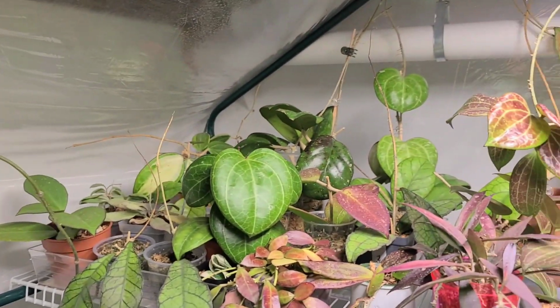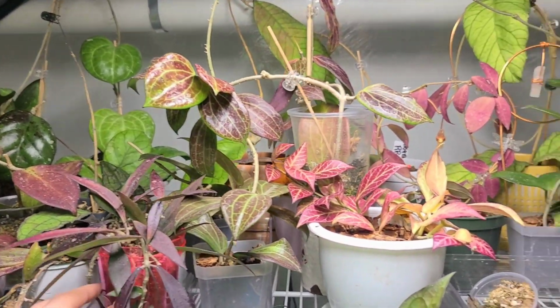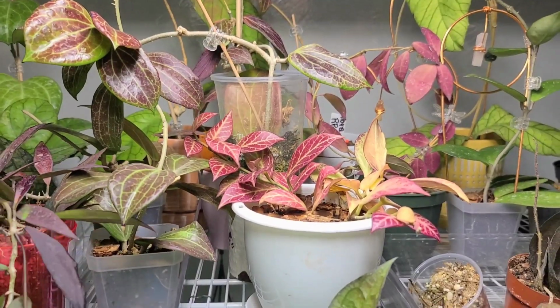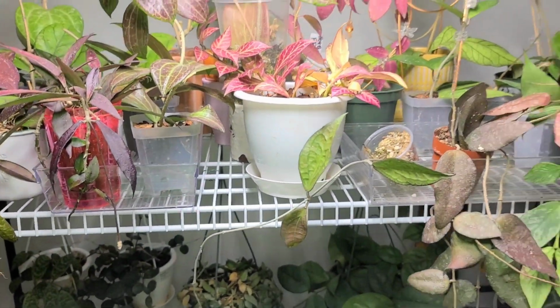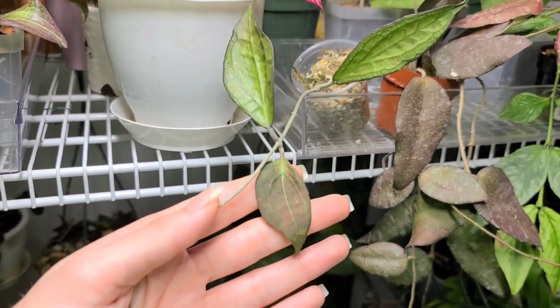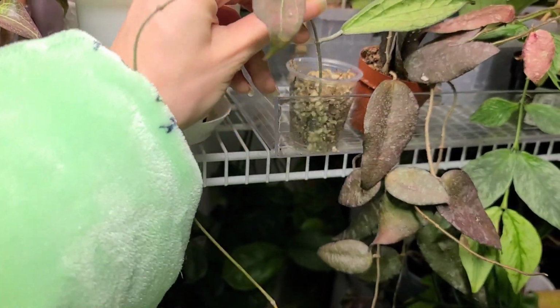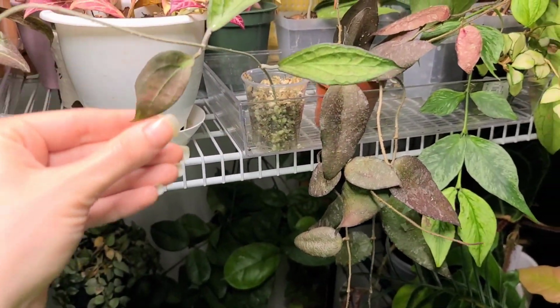So all my Hoyas are doing really well, though. Up here, they were really thirsty because I wasn't feeling well, and I wasn't able to drag myself up here to water them. But oh, this one's new. This is my Tequila Sunrise, and it needs to be watered again already, but otherwise it seems to be adjusting fine.